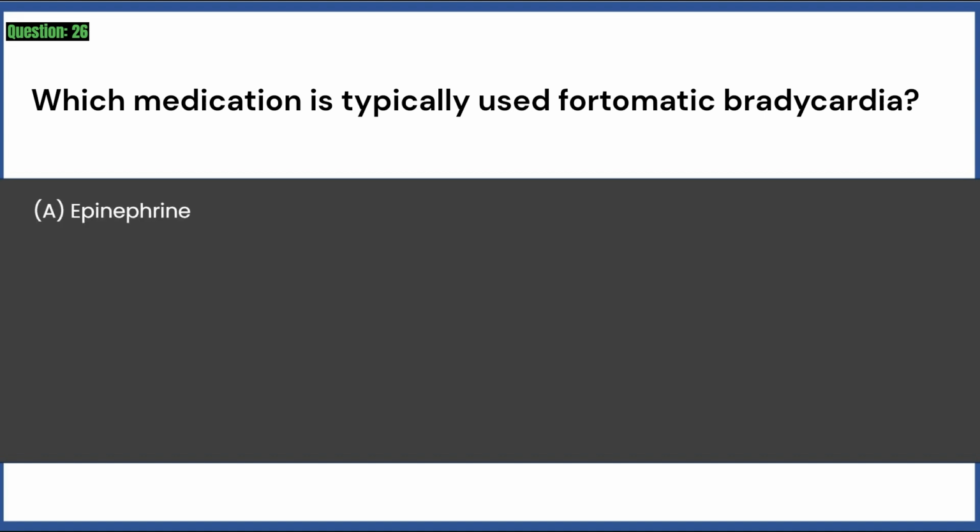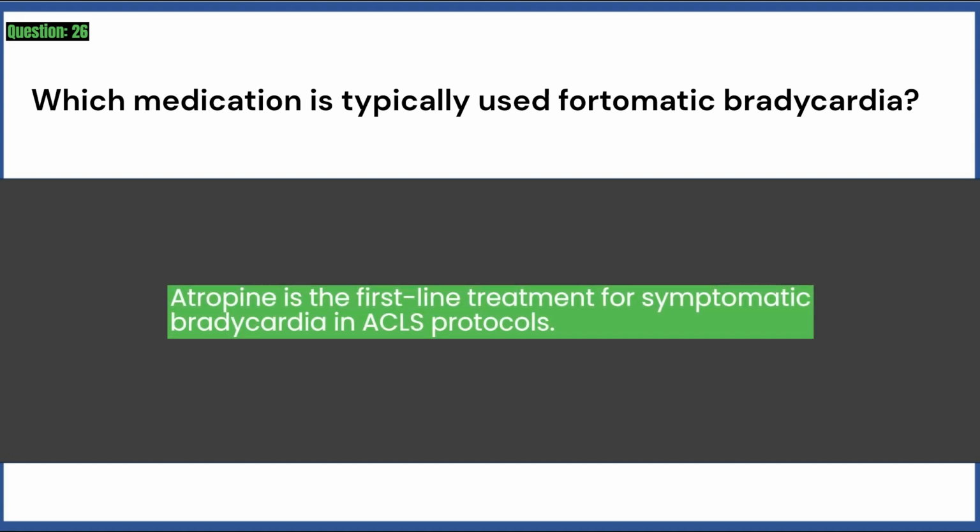Which medication is typically used for symptomatic bradycardia? A. Epinephrine. B. Amiodarone. C. Atropine. D. Lidocaine. Answer: C. Atropine is the first-line treatment for symptomatic bradycardia in ACLS protocols.